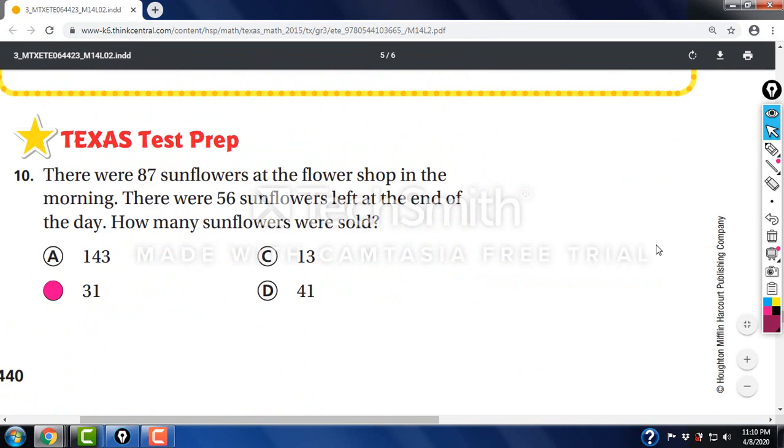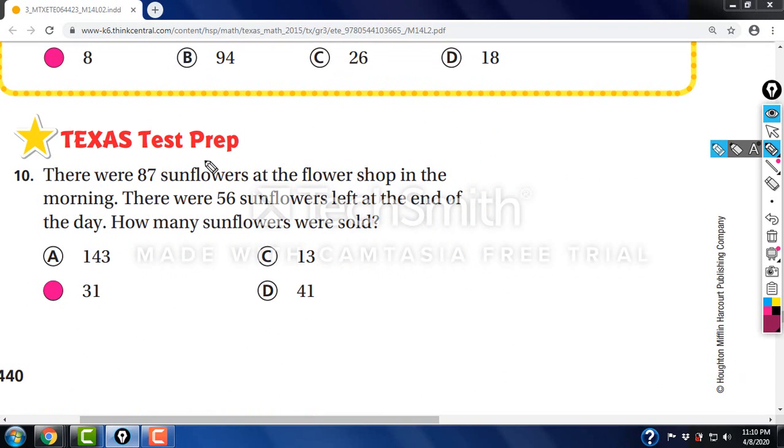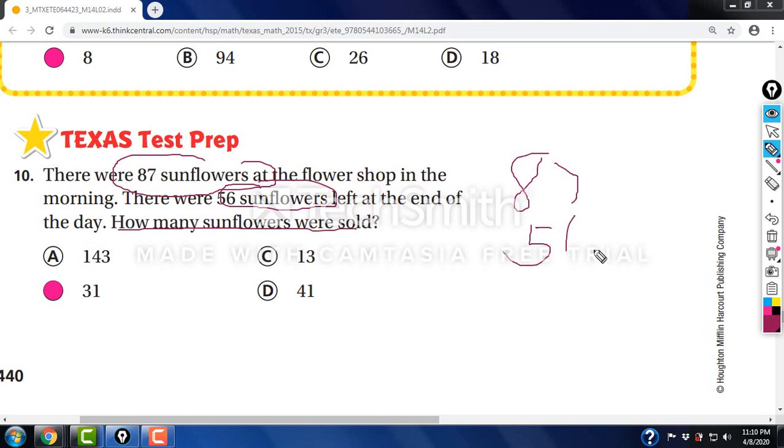Okay, let's go ahead and take a look at the Texas test prep. 87 sunflowers in the shop in the morning, so 87 in the morning. And there were 56 left at the end of the day. How many sunflowers were sold? So at the end of the day, there were 56. They started off with 87, so now I subtract those two. That'll tell me how many were sold.